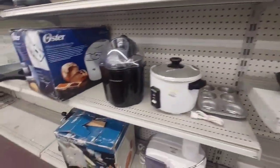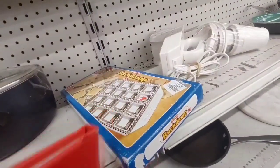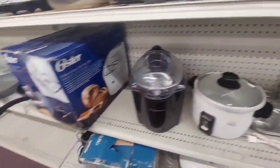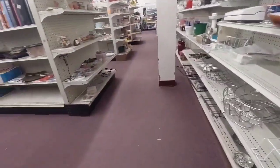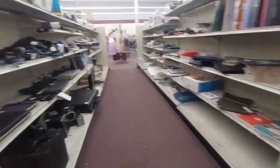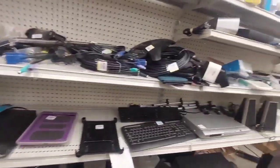Oh, you can see they're missing some appliances. This area is usually full. Well, there's a ravioli maker. I have one of those. I gotta attempt to try it again. Here's some non-stick pans. Let's see. Oh, here's the old electronics aisle. I'm just looking through.